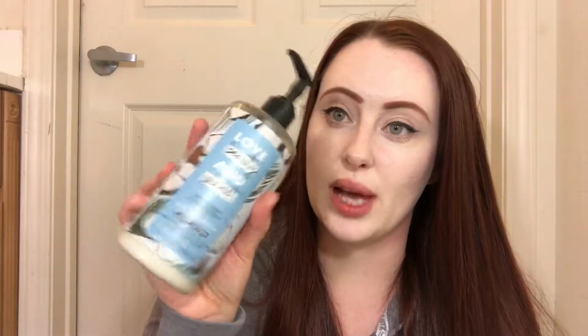Next is shampoo and conditioner. The ones that I have been using are from Love Beauty and Planet as well. I absolutely love this scent. I have this in a lotion as well. What is this? Coconut water mimosa flower. I really like this lotion. So honestly, that's why I chose this scent.